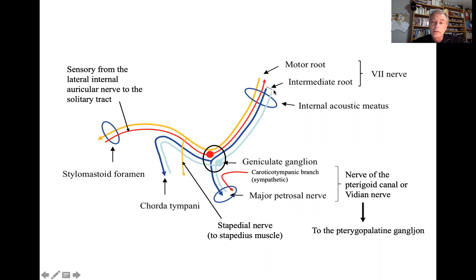The intermediate root is for visceral efferents and afferents. The efferents go through the canal of the facial nerve, and when they reach the genu, where the geniculate ganglion is, some of the fibers leave, forming the mesopetrosal nerve. This mesopetrosal nerve will be joined by sympathetic fibers from the caroticotympanic branch, and together they form the nerve of the pterygoid canal, or median nerve, that reaches the pterygopalatine ganglion.